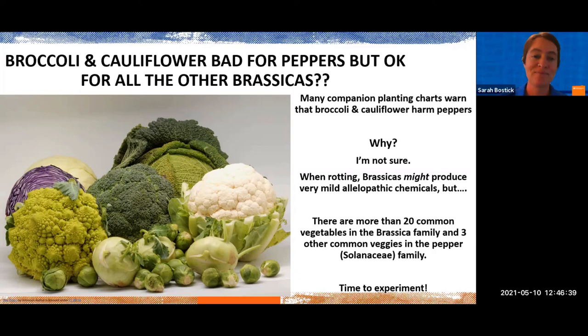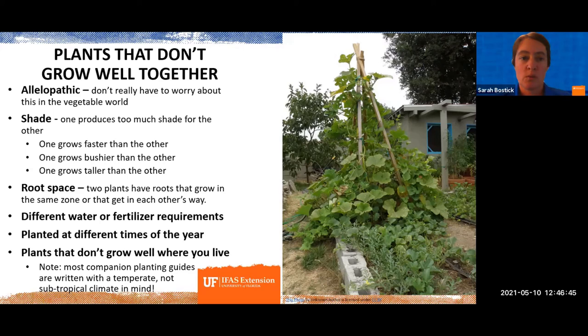So there are plants that don't go well together, right? A plant that has some allelopathic properties is generally not great. But in general, if you're just talking about vegetables, there's really not a whole lot that's going to have an allelopathic impact on its neighbors. And then one thing definitely to think about that sometimes gets things paired on those companion planting charts is shade. One plant simply produces too much shade for another, right? And those are plants that are not bad for each other. They just need to be planted with some distance so that one is not outshading the other.